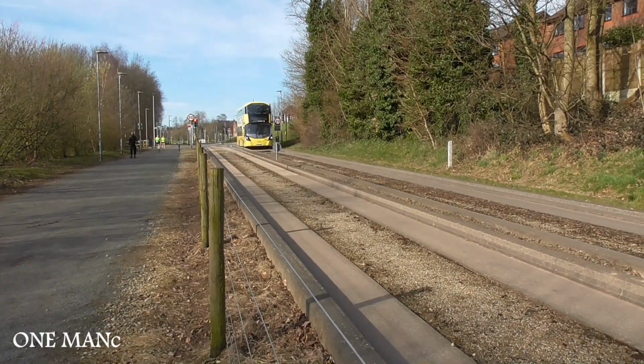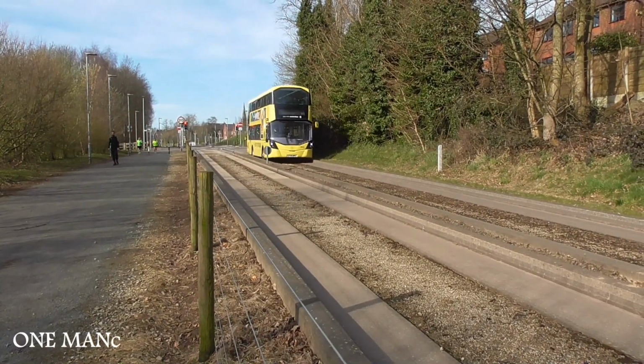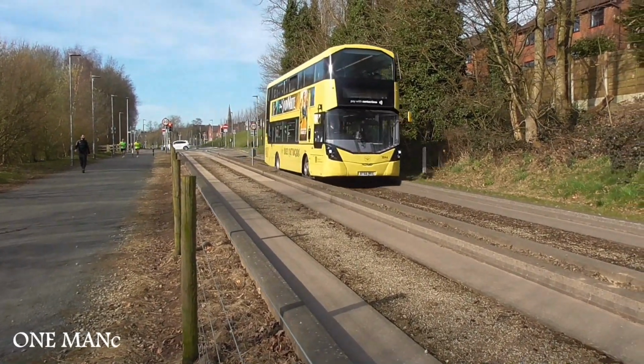I'm not sure whether this is a Garratt. Oh, it's a Black 5. I'm sure you're going to make a beeline to me anyway. Alright.